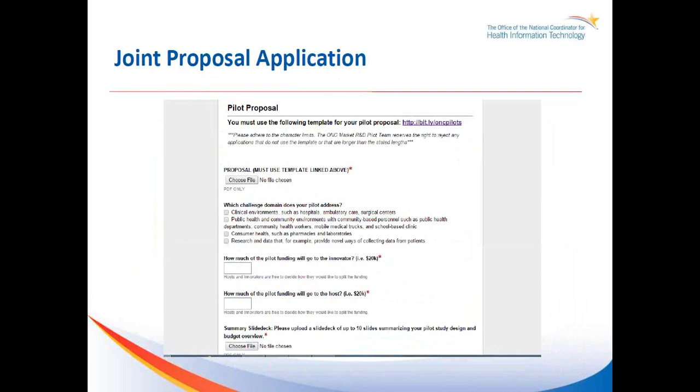If the innovator and the host don't fully define the pilot scope by the March 2nd deadline, will the application still be accepted? Adam. We need to have the pilot proposal, the scope, fully defined in order to really make a good decision. There's nothing functional that will keep you from submitting an application that does not have the scope fully defined. But if it's not, then that will be reflected in the pilot proposal and design criteria.